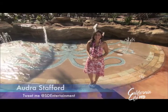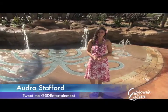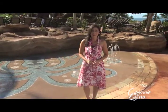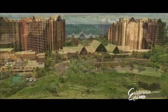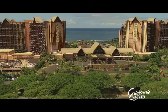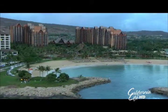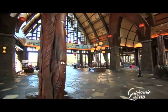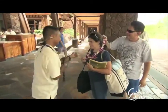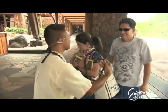Aloha! I'm here at Disney's newly expanded Aulani Resort and Spa in beautiful Ko'olina, Hawaii. Located on 21 oceanfront acres just 17 miles from Honolulu International Airport, Aulani has quickly become one of Hawaii's most popular family vacation destinations. Right when you walk into the Maka'ala lobby, you're greeted by one of our wonderful cast members, and then you hear the wonderful music.